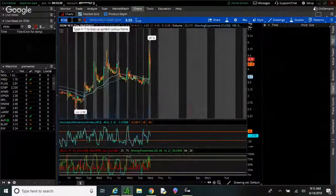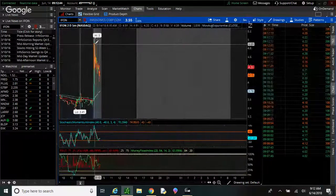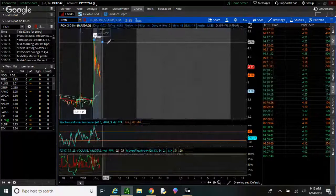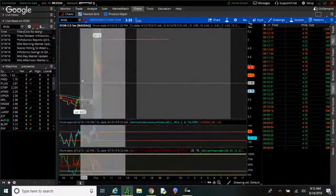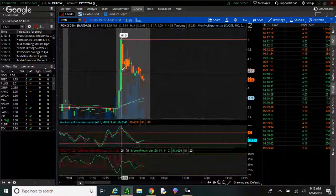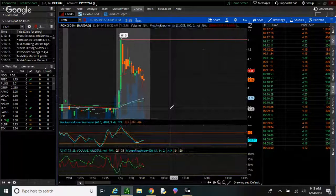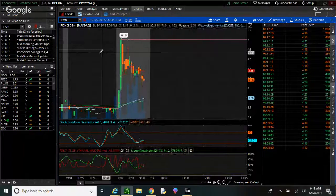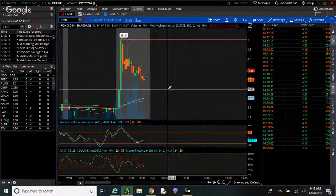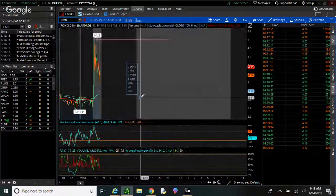IFON had a nice pop this morning. Ooh, look at that. That's a fat candle there. Good. But that's only 20,000 shares. So, not the best, but it's all right. And it's dropping down right now, so definitely room to curl up. I like that. IFON. We'll check for volume and a quick play to get in and out. Lately, that's how the stocks have been moving.